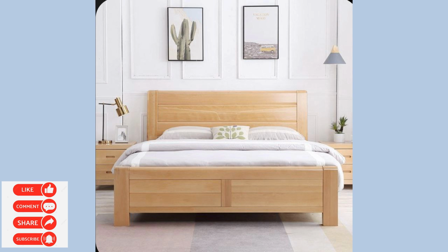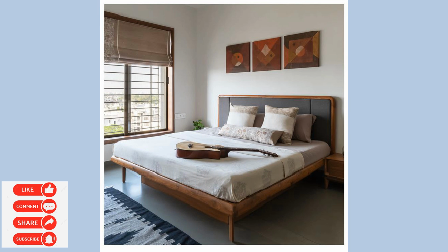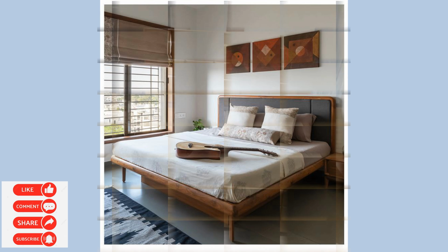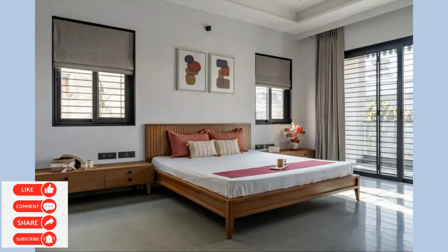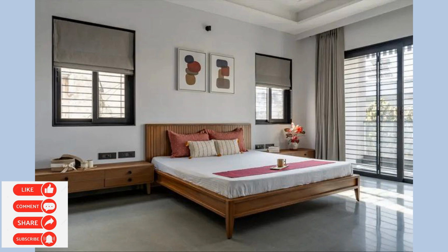Storage beds. Incorporating storage into your wooden bed design is both practical and stylish. Beds with built-in drawers or lift-up frames maximize space in smaller rooms. These designs can be sleek and unobtrusive or bold with visible hardware. Using high-quality wood ensures durability while maintaining an elegant appearance.